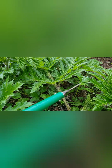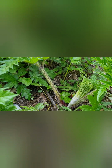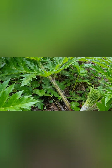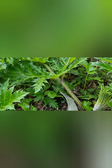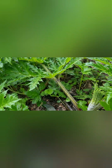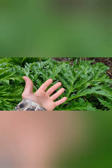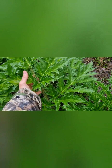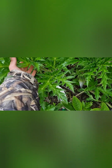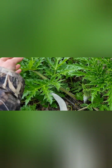That's quite interesting. So this is the stuff. It's very distinctive. There's not really anything else you can mistake giant hogweed for, potentially common hogweed, which is not harmful like giant hogweed is. The giant hogweed is quite distinctive. One, the size of it. So here's my hand compared to this one leaf. Now I'm going to touch this very carefully. Okay, so that leaf has still got a lot of growing to do, and that's why it's called giant hogweed.